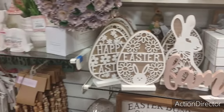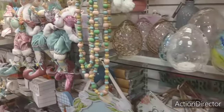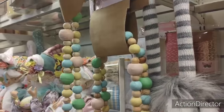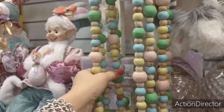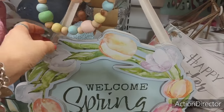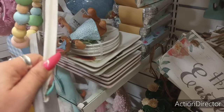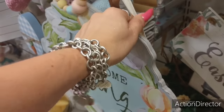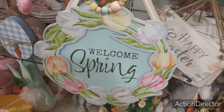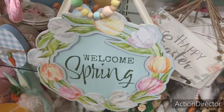Okay. I'm over here looking. Why did I bring you guys over here? Oh, the garland. Here we go. Look at how pretty this garland is. $12.99. Looks nice. Then they also have Welcome Spring. That is $12.99. But honestly, I feel like that's a little high. I feel like we could definitely get that at the Dollar Trees. Like at the dollar stores. I think that's a little too expensive for that.